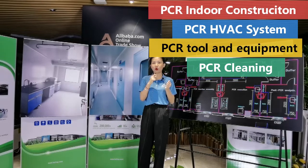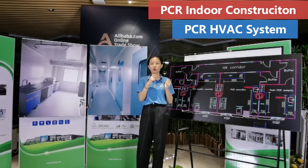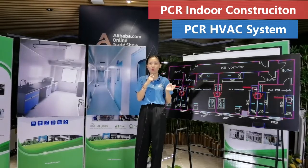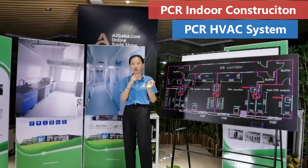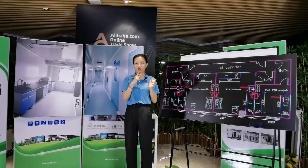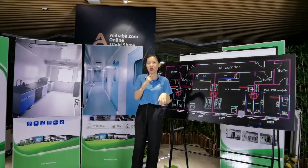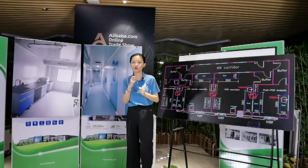I'm going to focus on the first and second part, as these parts are also the service that we at Airwoods provide to customers in domestic and overseas. Actually, here we have helped customers build tens of PCR labs in the domestic market. And the picture I show you here is one of the PCR labs we have done before.